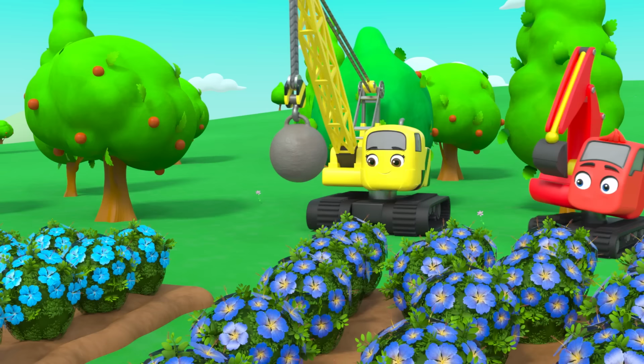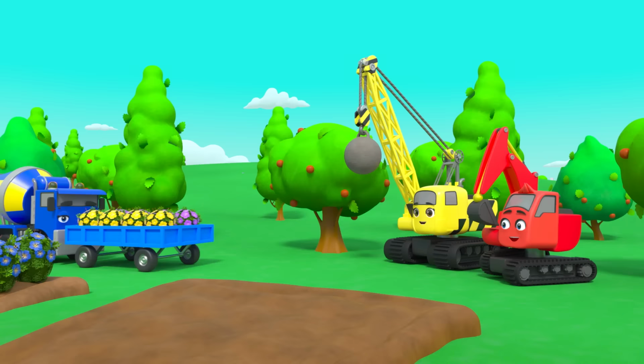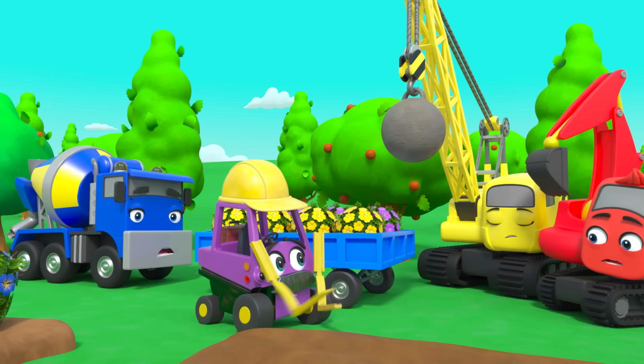The construction crew are at the park. Look at all those rainbow-coloured flower beds. But it looks like some colours are missing. They need to plant the yellow and purple flowers to complete the rainbow. But wait! Mr. Rubble has a plan!